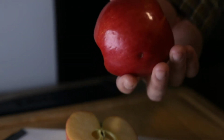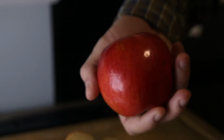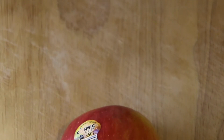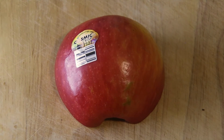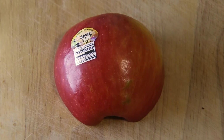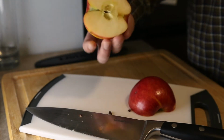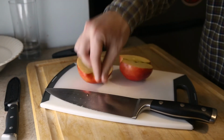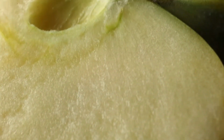It's called the Cosmic Crisp because it's supposed to have little whitish dots in the red, but you can't really see them on this one. It's supposed to look like stars or like a galaxy or a nebula. You can kind of see them on this side, I guess. All right, so it smells pretty good. Sweet. I'm going to take a bite now.